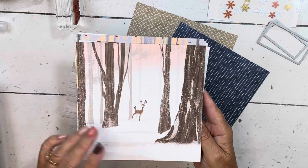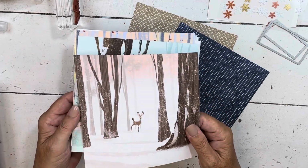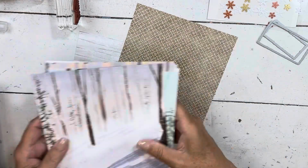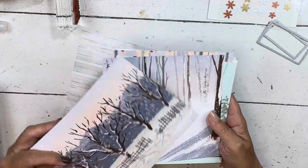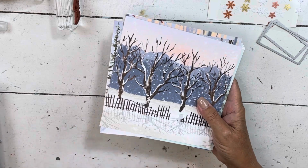Another wintry one. And then we're going to use this one because, look, check out that deer. She's cute as can be. And some more snow. Almost done. So it's a great pack of paper. It's part of the online exclusives, and there will be a link down below my video.